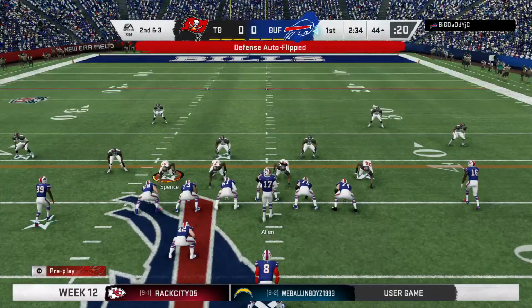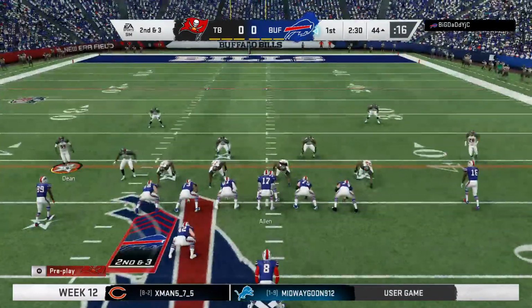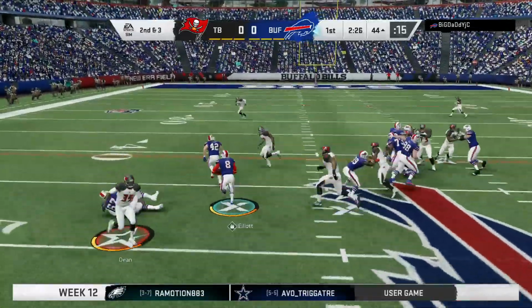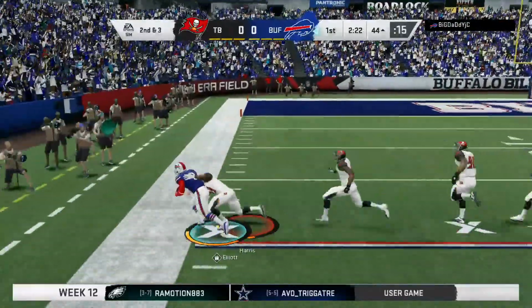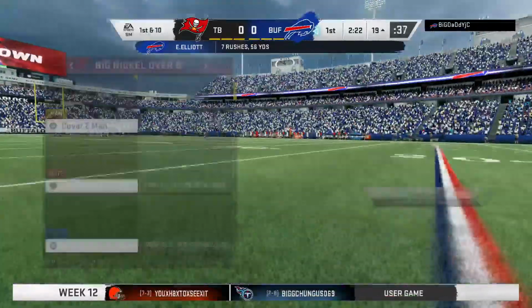So they'll come up after the gain of 7 on a 2nd and 3. They'll try the sweep with Elliott. He's got a first down and more inside the 30. A first down there on a pickup of 25.